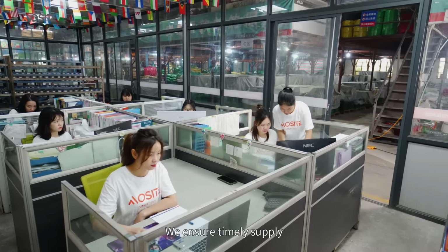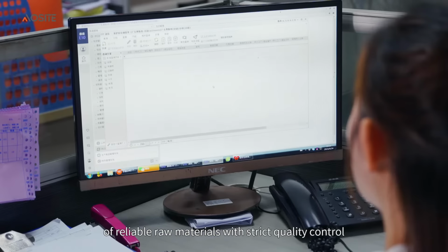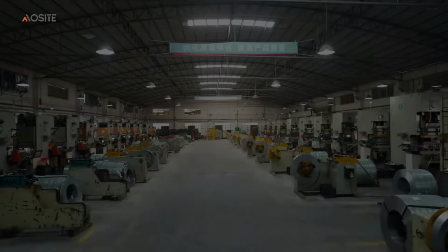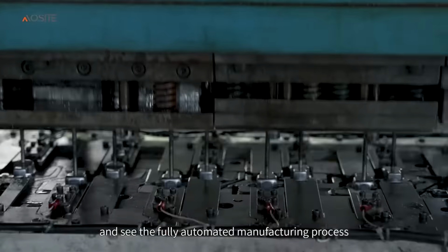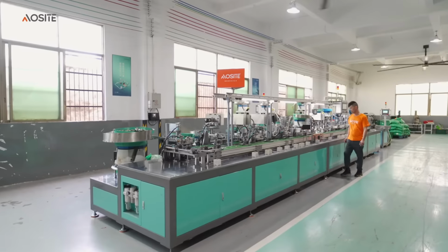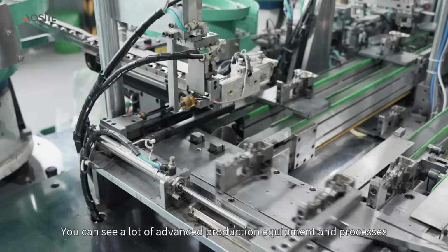We ensure a timely supply of reliable raw materials with strict quality control. Now, let's go into the workshop and see the fully automatic manufacturing process. You can see a lot of advanced production equipment and processes.